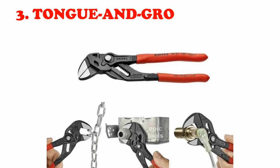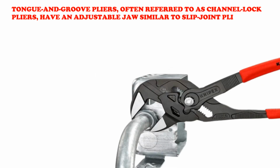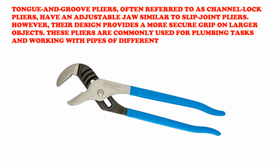Number 3. Tongue-and-groove pliers. Tongue-and-groove pliers, often referred to as channel-lock pliers, have an adjustable jaw similar to slip-joint pliers. However, their design provides a more secure grip on larger objects. These pliers are commonly used for plumbing tasks and working with pipes of different diameters.